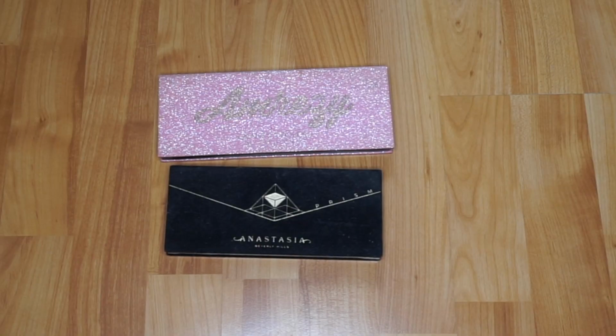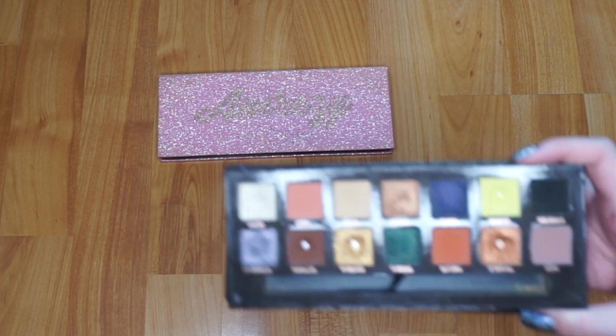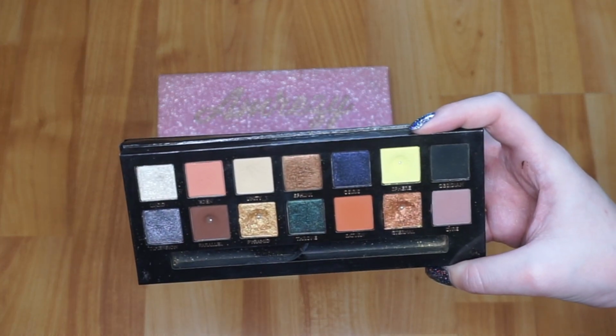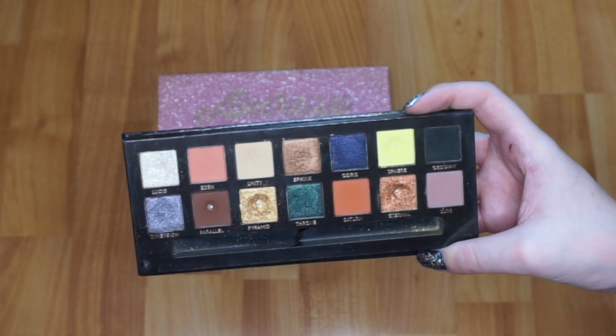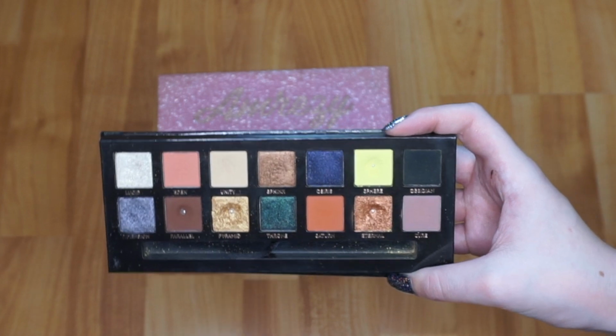So we have 2 palettes to go. The next one is my Prism palette, which I picked up this year again on eBay. It's a palette that I've wanted for such a long time, and I found it really cheap on eBay. It didn't used to have any pans when I picked it up, so you can see that I got a lot of love this year.